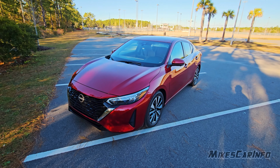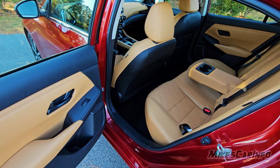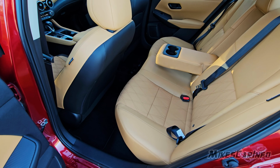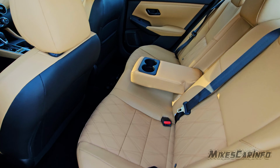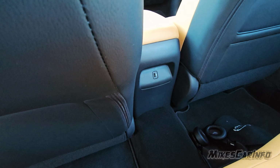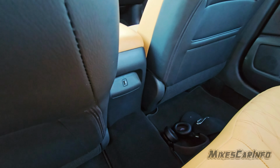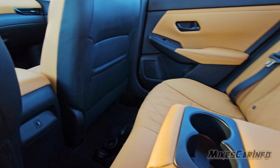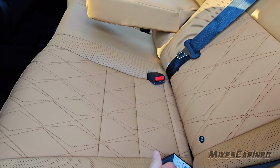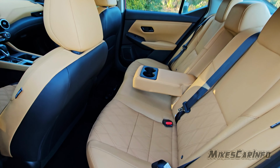And this one does have the sunroof as well. So I have that front seat all the way back, as far as it goes, and you still have some legroom back here in the back. Cup holders with the armrest there. There is one USB port, so we have to fight over that. There's a map pocket on that side. And the car seat attachments are easy to get to, right in that crease there.